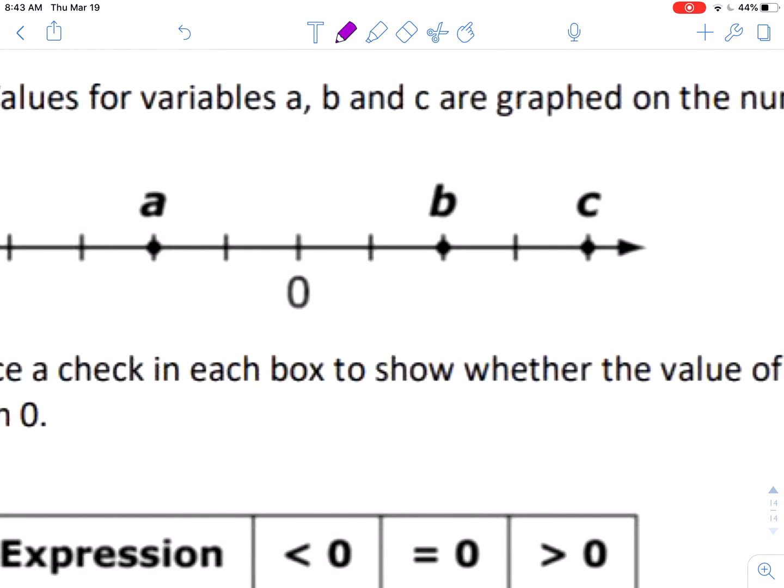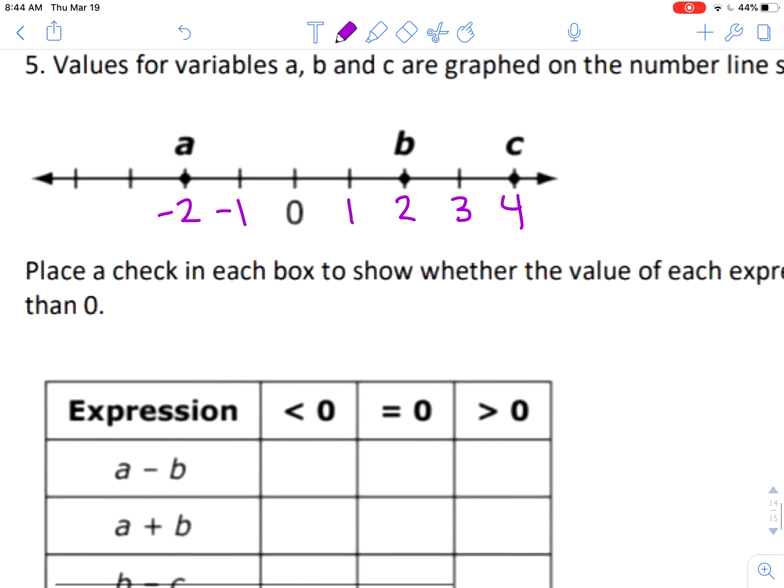We don't know if this number line is skip counting by 2s. We don't know if it's skip counting by 1s. We don't know what it's skip counting by, but it doesn't matter as long as we pick something and stick to it. So let's just regularly number it by 1. That means a is negative 2, b is 2, and c is 4.